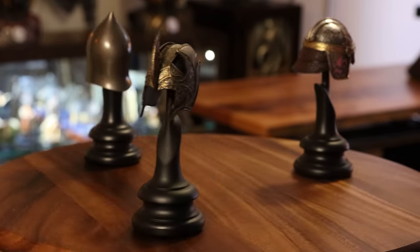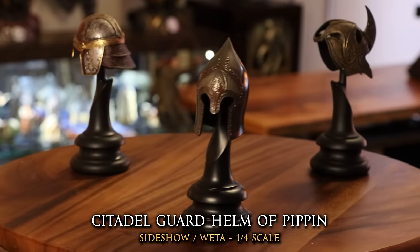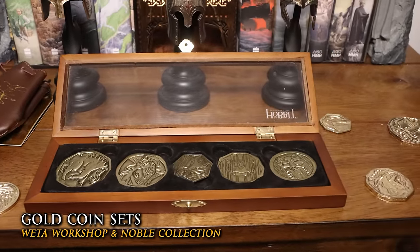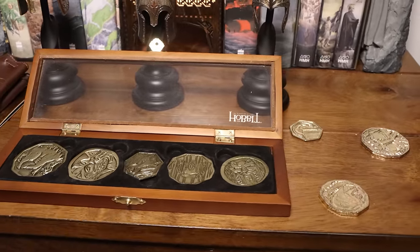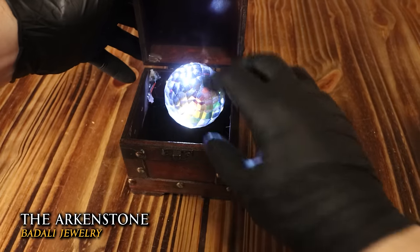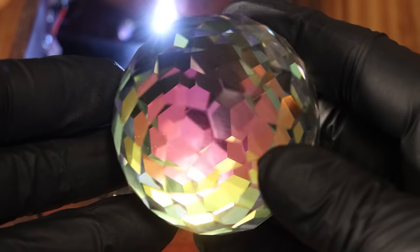Galadhrim Warhelm. Rohirrim Helm of Merry. Citadel Guard Helm of Pippin. The Weta Workshop and Noble Collection gold coin sets. The Battle-Eye Jewelry Arkenstone. And yes, I added the light from one of those ring boxes.